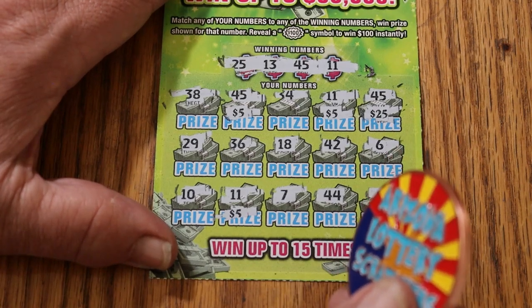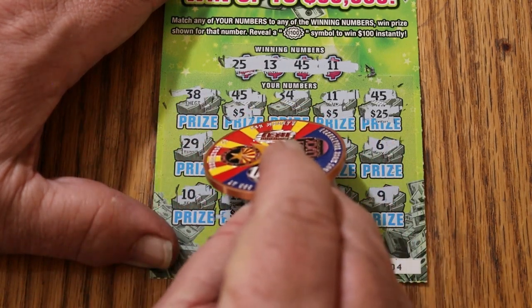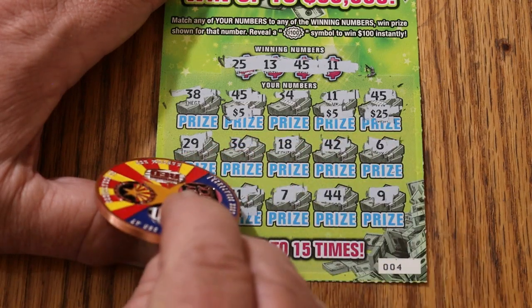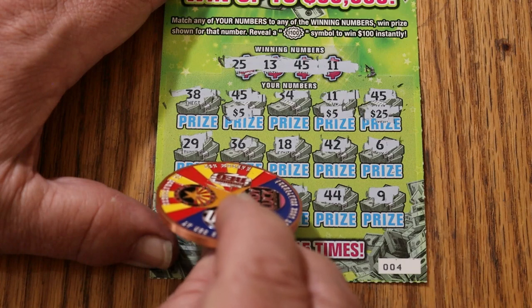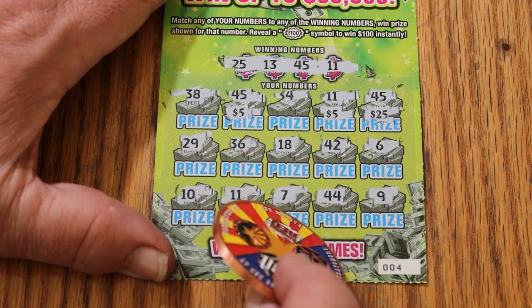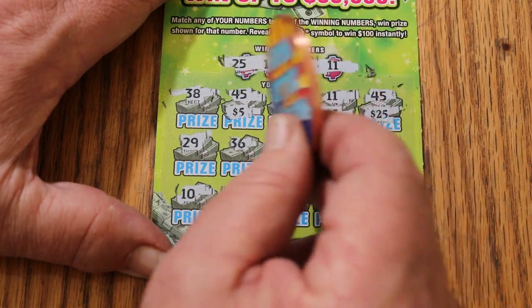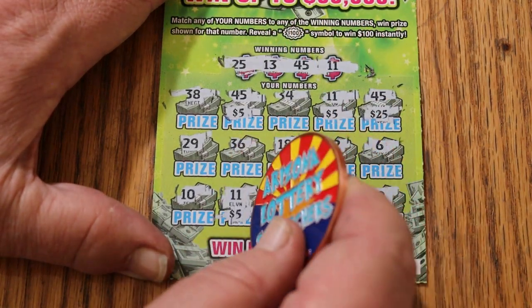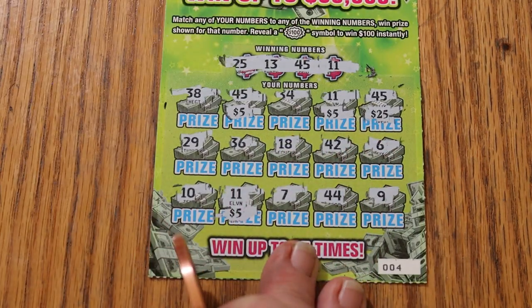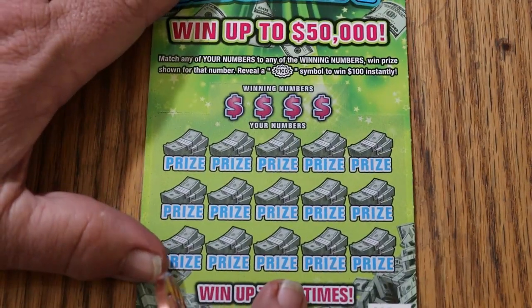35, 30, 35. Oh, we're missing something here. All right, 38, 34, 11, okay, 29, 36, 18, 42, 6, 10, 7, 44, and 9. Am I missing something here? Okay, no, well, that was a waste of camera time. Okay, $40. That will do. That's going to take a huge dent out of this. What do we got here? A $55 session.